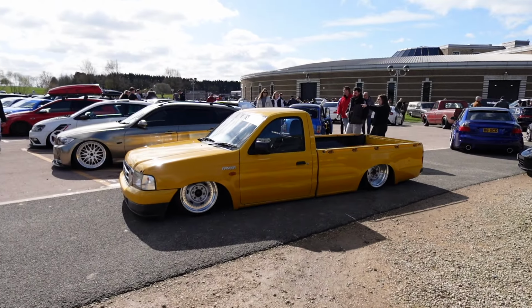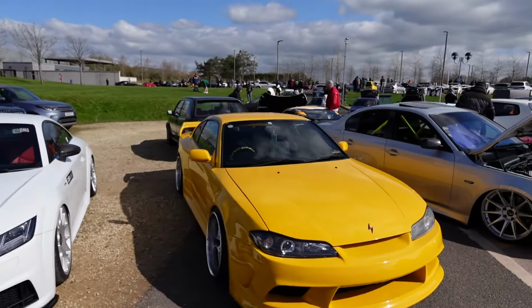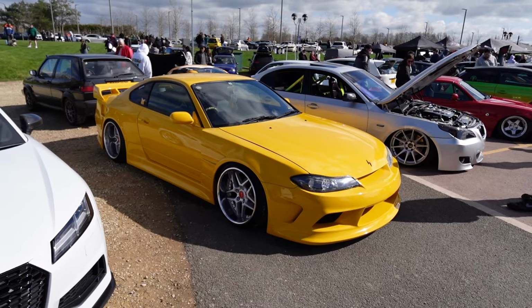I really like the yellow. I think it looks really cool. Right, talking about yellow cars and yellow looking cool, this Silvia looks super cool, I like that, with the sun shining, wide arch. That's a really clean build.